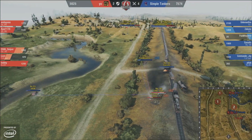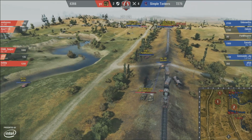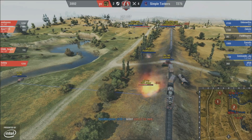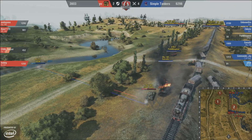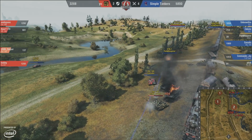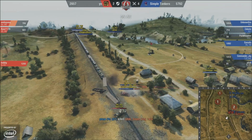When you look at the HP, it tells a different story. Simple Tankers is up almost 2,000 points above Yo. And as Andy Pans and Ajax get lower and lower, that continues to go through. Pub Whisperer taking down Lost here. Flak might be going down that RE251, but Chai should be falling any moment now here. Flak taking him out, actually, himself.